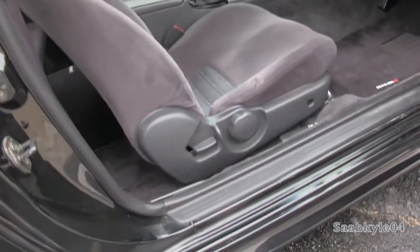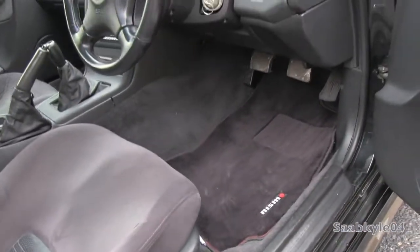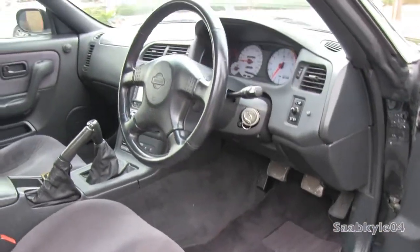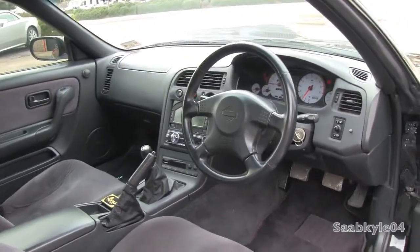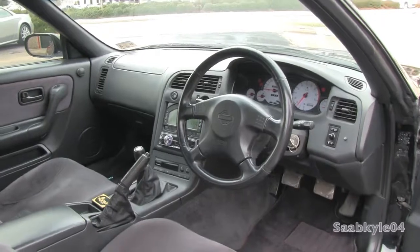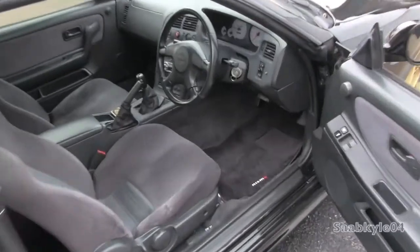As you continue down below, you have a logo door entry guard, as well as logo Nismo floor mats with all-weather protection. The steering wheel is manual tilting, and everything is nice and focused towards the driver in the very unique right-hand drive configuration. All nicely finished off with a charcoal headliner. So let's go ahead and see how she sounds.